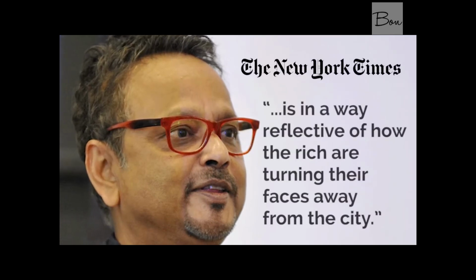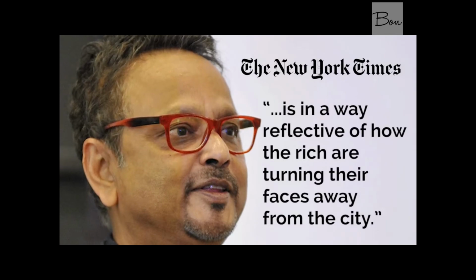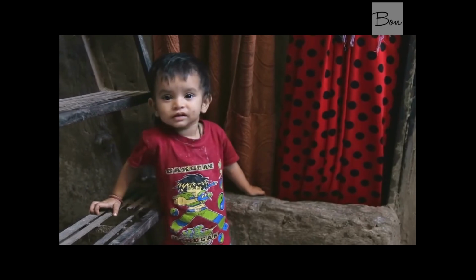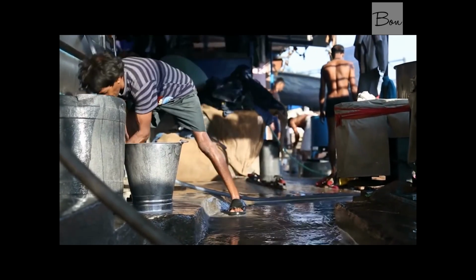Gyan Prakash told the New York Times in 2010 that the home is in a way reflective of how the rich are turning their faces away from the city. In Mumbai, 40% of children under the age of 5 are underweight. The gap between the rich and the poor is as stark and vast here as any other place in the world.